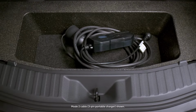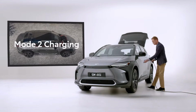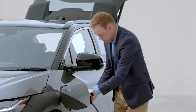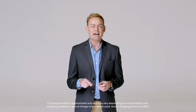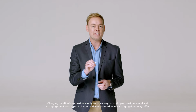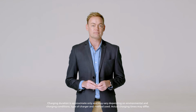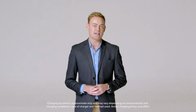The simplest way to charge your bZ4X is with the standard charging cable that comes with every vehicle. It can be plugged into most power points in most homes. In terms of flow rate, this is like your kitchen tap. It's not the fastest way, but for the average Aussie who drives 30 to 40 kilometres a day, you can leave your bZ4X charging overnight. If you charge it like you would your phone overnight, you might not need to think about the charge level.